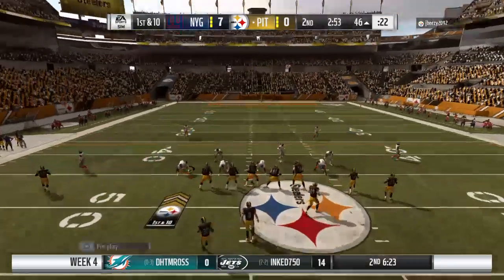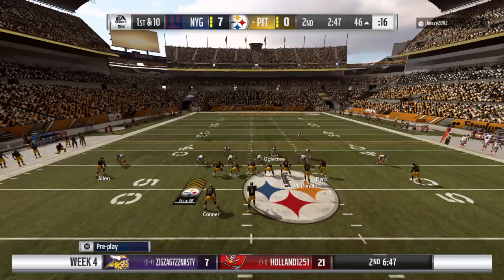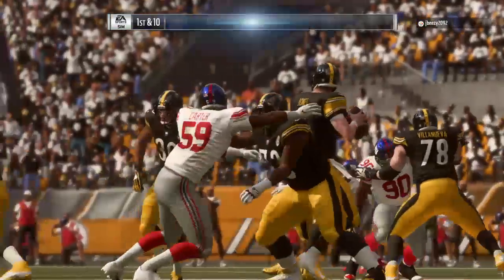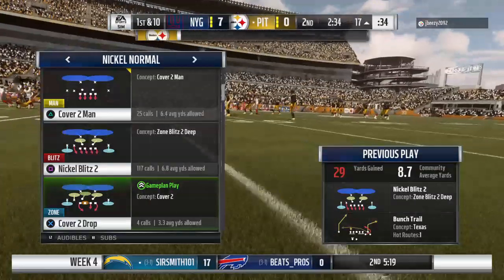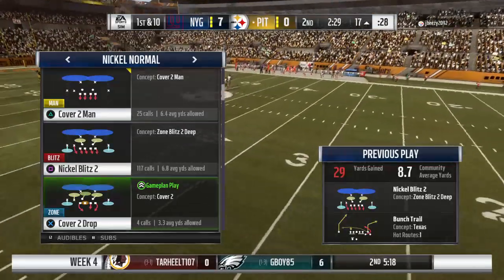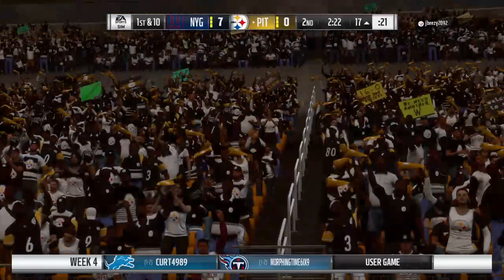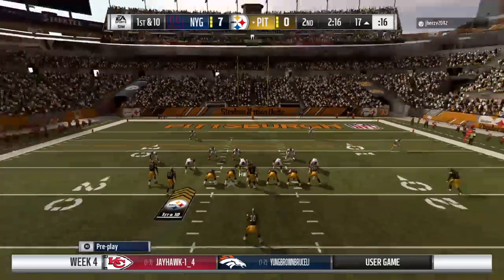Here's another 1st and 10. Here's Jones on first down. Wide open, it's Allen, complete. And they'll wind up getting this one all the way down inside the 20. He got 29 yards that time. A first opportunity for the Steelers in the red zone. They've got a 1st and 10 at the 17.